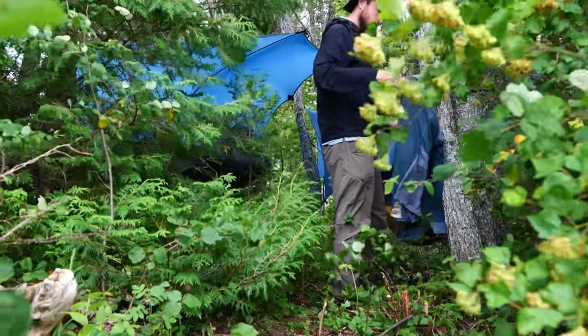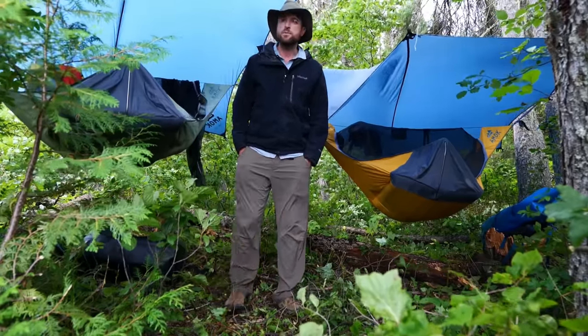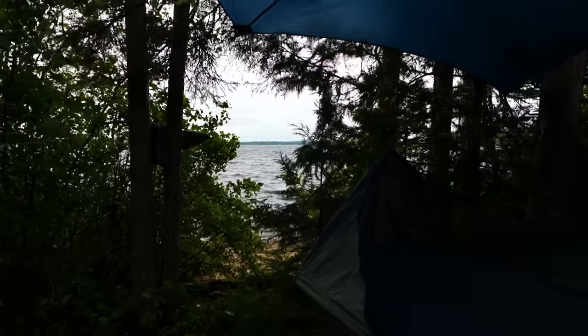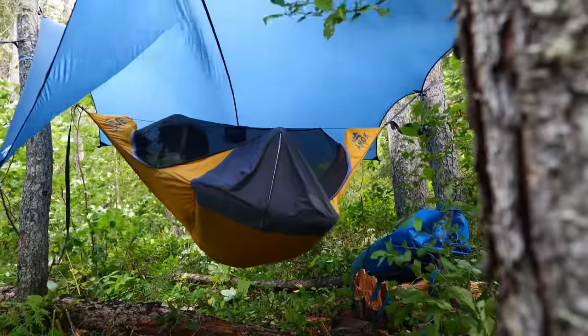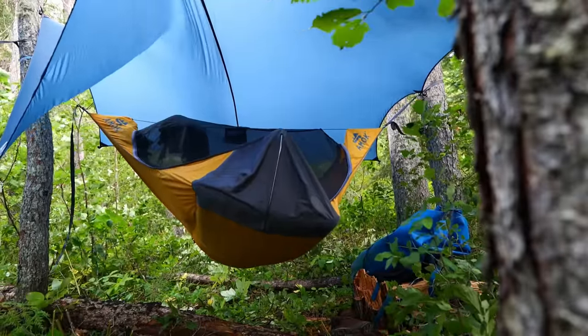We got this little beach site to work for us. With a little maneuvering, we got both hammocks in. We looked all around the lake and didn't see a soul. So as far as we can tell, we're the only ones on this huge remote lake. Side by side in the hammock. It's not bad at all.